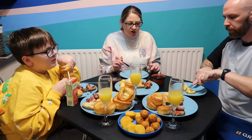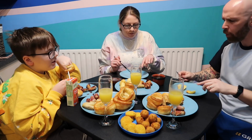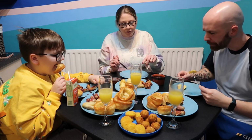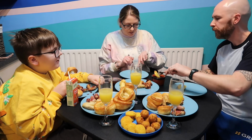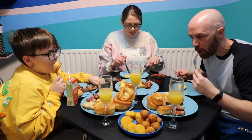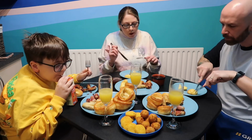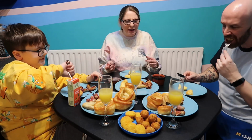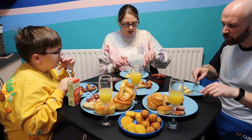That one tastes more like a chip than a roast potato. Oh, that's really fluffy. It is fluffy, but it tastes more like a chip, right? Right, I'm going to go with this one. I'm going to try and keep them in the same order so I don't get confused. That one's fluffy too. It tastes less like a chip, but very bland, like not much flavour at all. And then the third one.